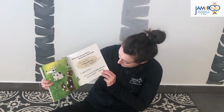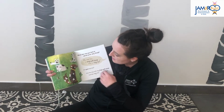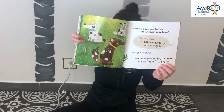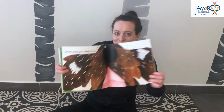Can you find him? Give the dog with a big wet nose and the long tail a big kiss. Oh, which one do you think it is? They all have tails, but which tail looks the longest? Oh, he's giving you a big kiss too.